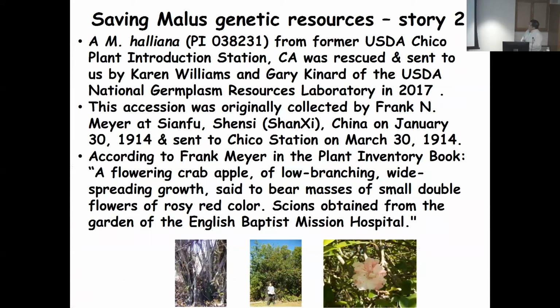Also, back in 2017, last year, one of the materials is Malus halliana from China. It's actually been located at the USDA Chico Station since 1914. It was originally collected by Frank Meyer, once again in the Shaanxi area. He collected the material in January 1914 and then sent it to Chico Station in March. The material has been there for almost 100 years, okay?